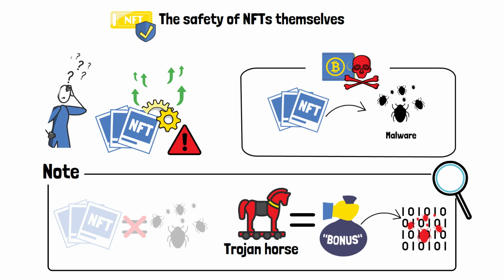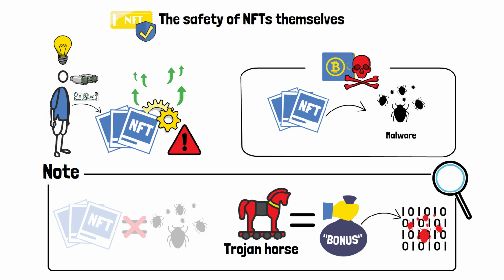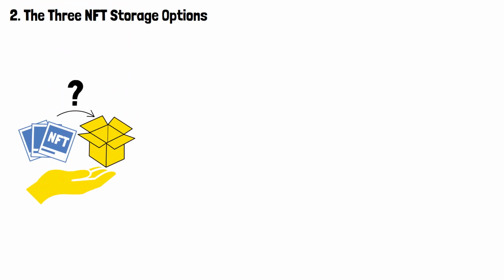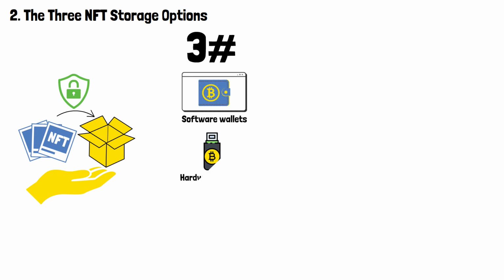With that being said, you should now have a better idea of what to pay attention to when you're buying your first NFTs. Now then, let's move on to the actual how to store NFTs question at hand. Essentially, when it comes to storing NFTs safely, there are 3 main methods that you should know about: software wallets, hardware wallets, and something called IPFS.